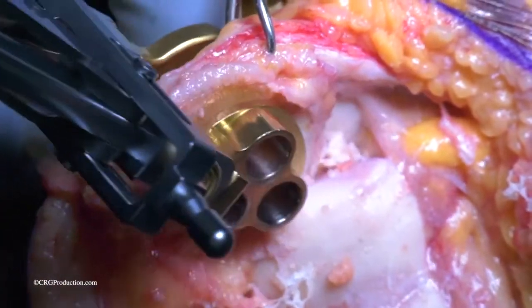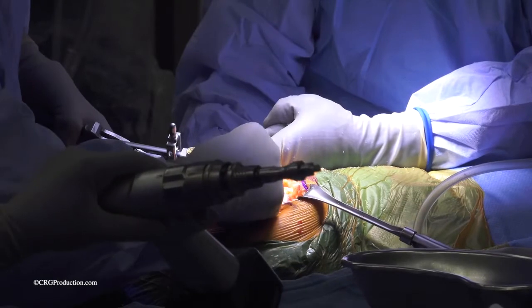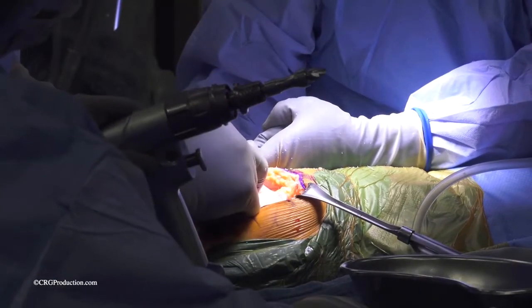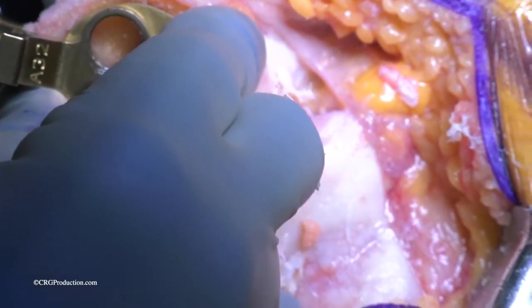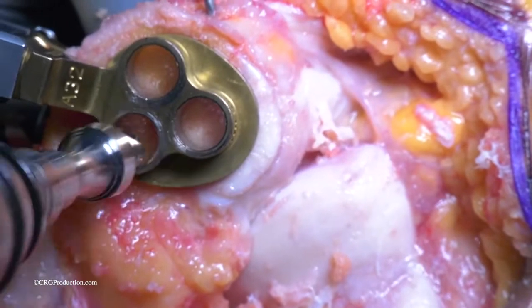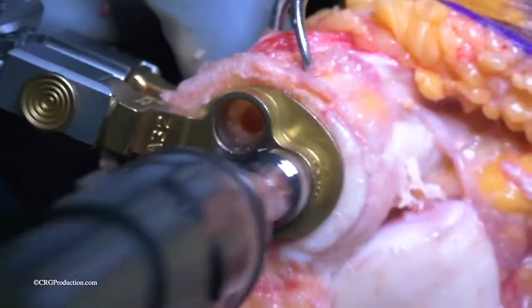The true new kneecap will have three pegs in place. Three drill holes have to be applied at this point. This device is placed directly in the middle or center of the kneecap. Three drill holes are completed.